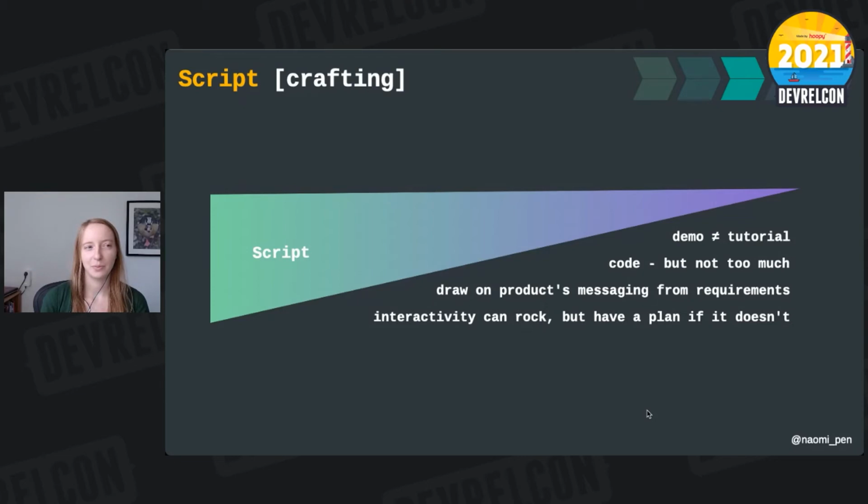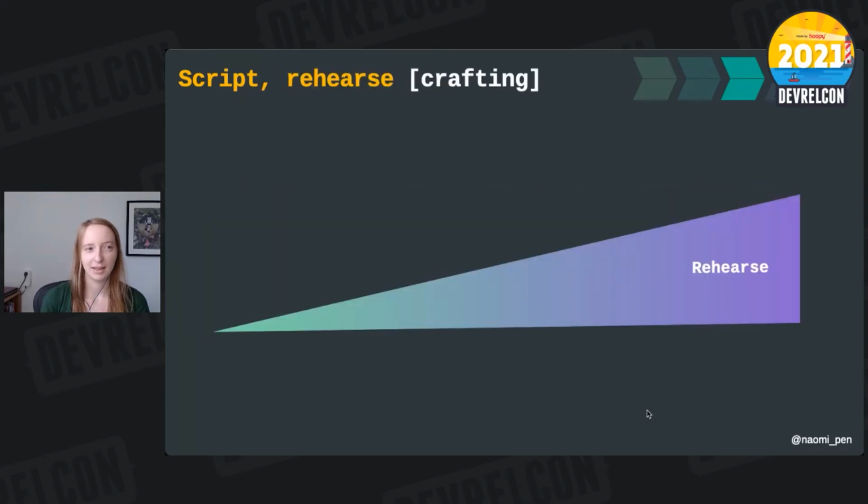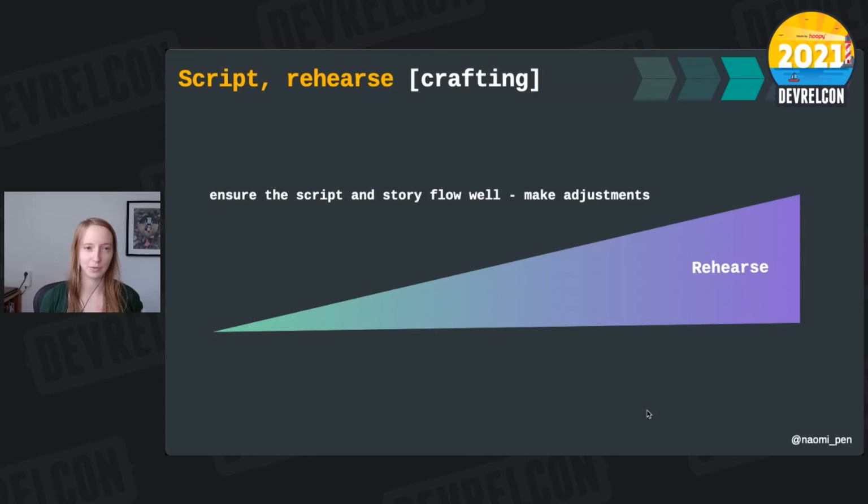All right. Next to scripting, the other thing that you need to do in this phase is rehearsing. While you rehearse, you will ensure that the script and the story flow well. You will go back and make adjustments and iterate that way. That is the whole point of rehearsing at this stage.